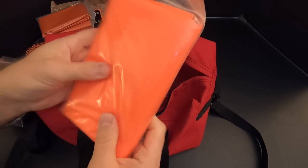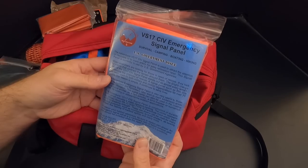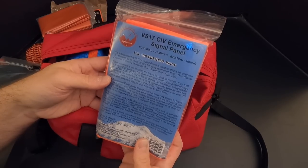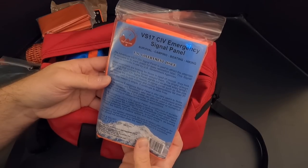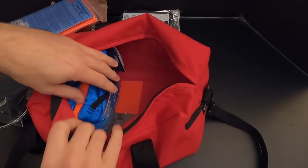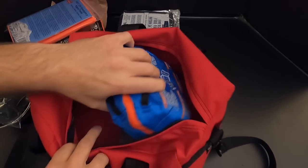Let's see. Here we've got a Best Glide ASE VS-17 CIV emergency signal panel, US government issue. The Adventurer VS-17 CIV signal panel is used to attract the attention of rescuers or to mark areas for easy relocation later. This signal panel is currently in use by U.S. government agencies. Okay. Yeah. Not bad. You can see the emphasis of this kit is on getting rescued, not trekking through the wilderness for weeks on end. That's not the point here.